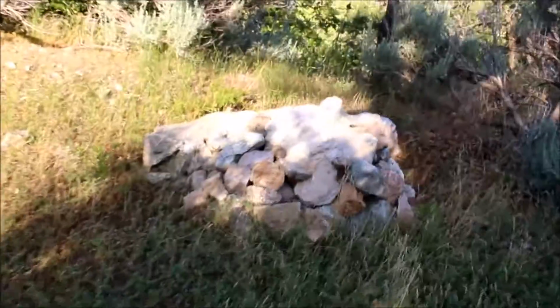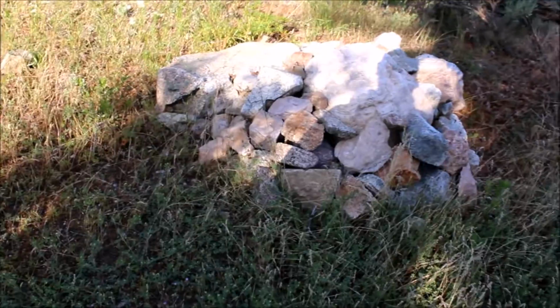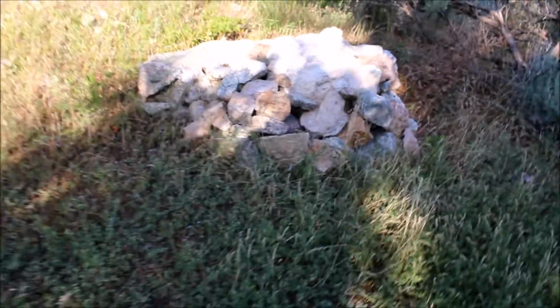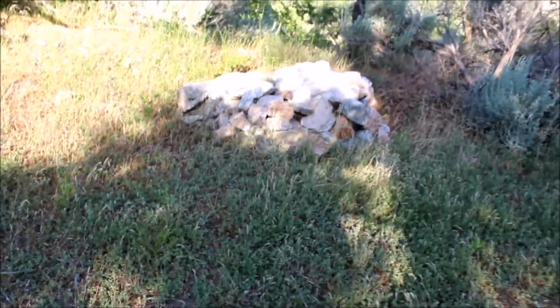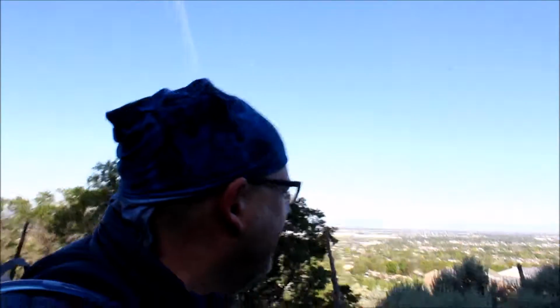What do you think? Another animal grave? Maybe. A little odd. Definitely something buried there. There's definitely maybe something buried there. Pile of babies. Just kidding.